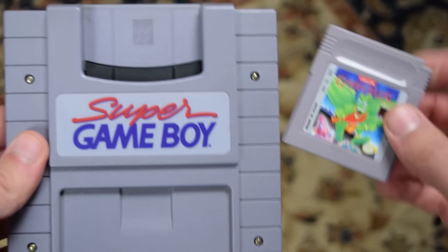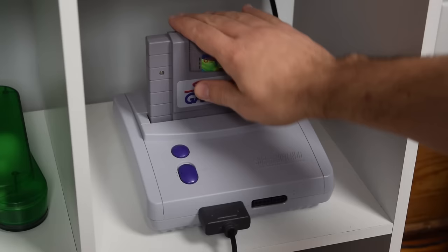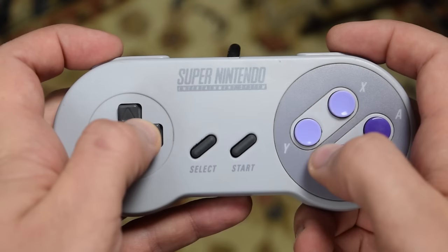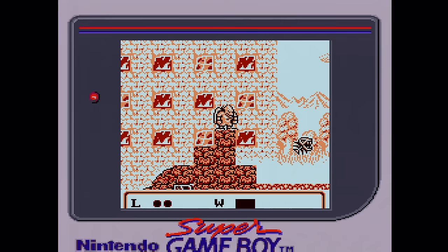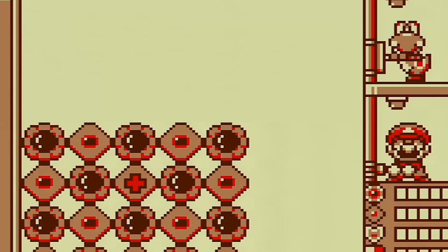You plug in a Game Boy game, insert the Super Game Boy into the Super Nintendo, and power it on. Pressing L and R on the controller at the same time opens the options menu. Most people assume the Super Game Boy simply plays Game Boy games on your Super Nintendo. And yes, it does do that, but it actually has quite a few more options as well.